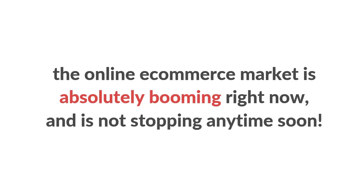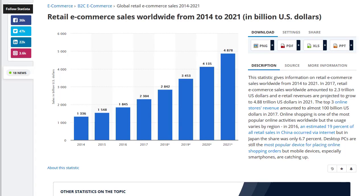As you probably already know, the online e-commerce market is absolutely booming right now, and it's not stopping anytime soon. In fact, taking a look here on Statistica.com, you can see that just in a couple of years, the online e-commerce sales worldwide is going to increase by another $1.5 trillion. It's absolutely astounding. So that means this market is here to stay, and it's only getting better. So this is the perfect time to get into e-commerce.